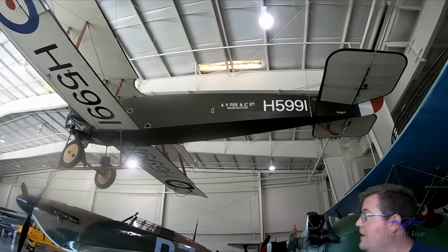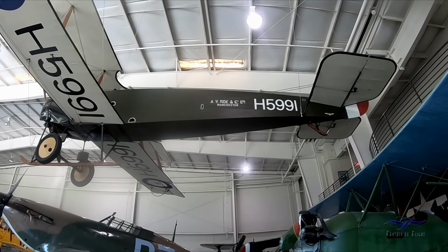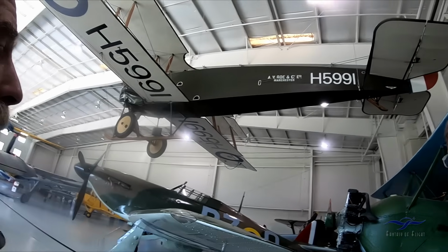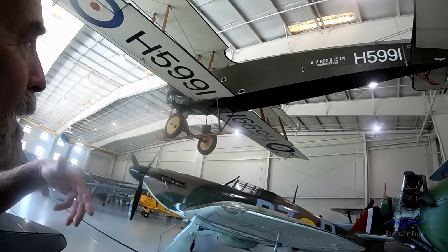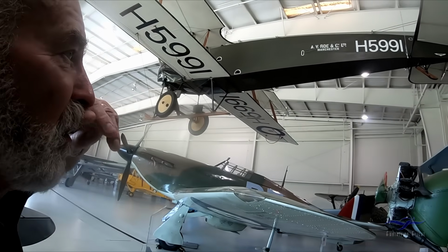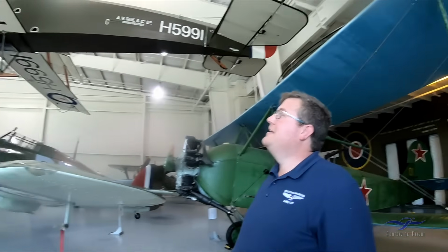Avro 504. I got one of those. Mine, theoretically, when I bought it, the guy told me it came out of Mexico, had a 160 Gnome on it, which was kind of unusual, and the first woman ever to solo in Mexico was in my airplane. That's pretty cool.